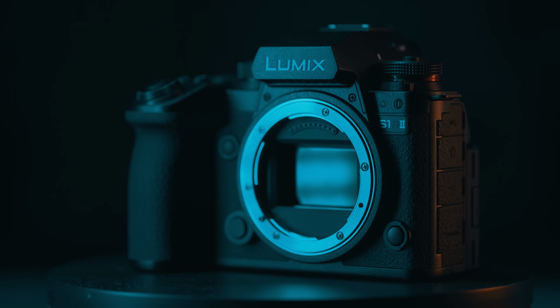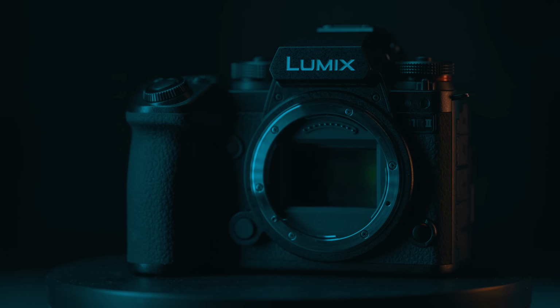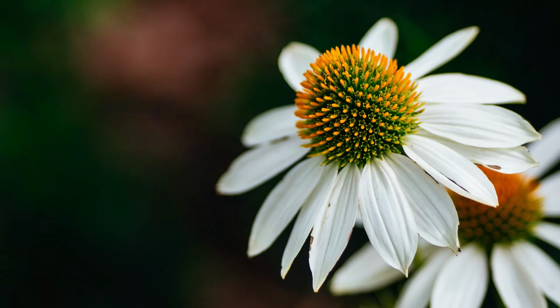Lumix have a reputation, for a good reason, for making video-centric cameras. The S1R2 kind of falls into that category as well with its 8K video, and it is a video powerhouse. But in my opinion, this is probably the best photo camera you can buy right now.